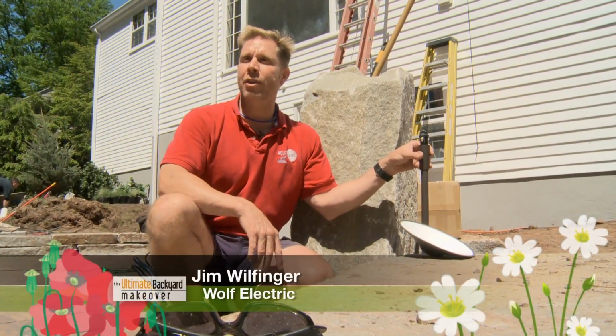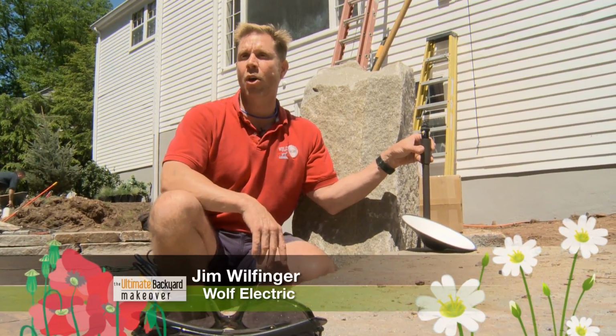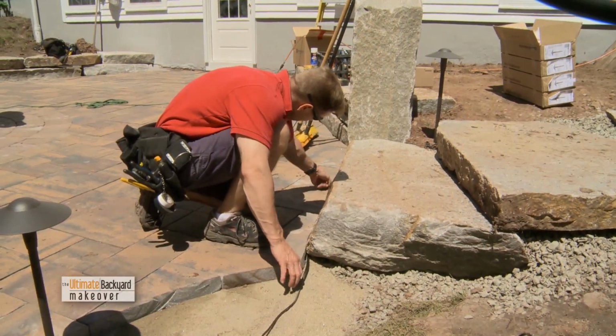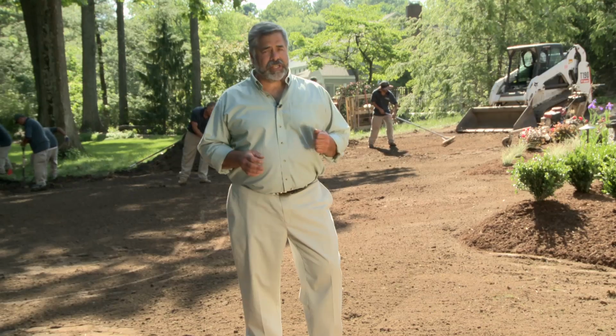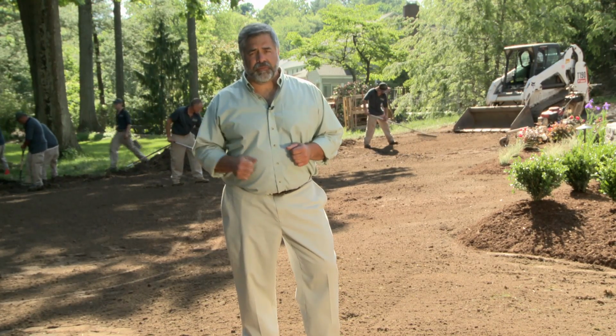What we have here is an LED pathway light. The nice thing about LED lights is not only do they not attract bugs, but they're very energy efficient. The homeowner sees virtually no change in their electrical bill. We're approaching the final stages of the Backyard Makeover. We've got all of our hardscaping done, the planting and mulching have been finished, and right now the yard group is busy spreading topsoil, getting ready for hydroseeding.